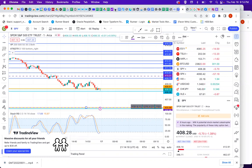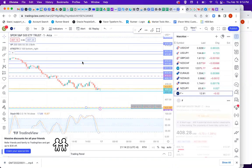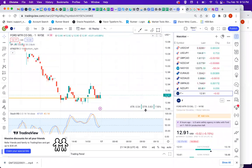Oh yeah, I just noticed this halfway. Can we take a look at Ford? Sure. Ford is not my best friend anymore. Me and Ford were tight, and Ford's earnings took a dumpity dump. So I'm not really feeling them no more. But let's look at Ford.